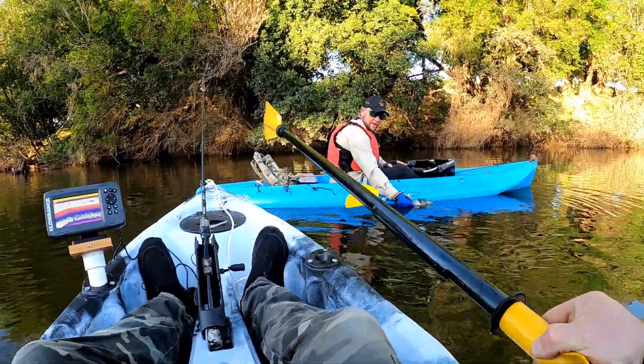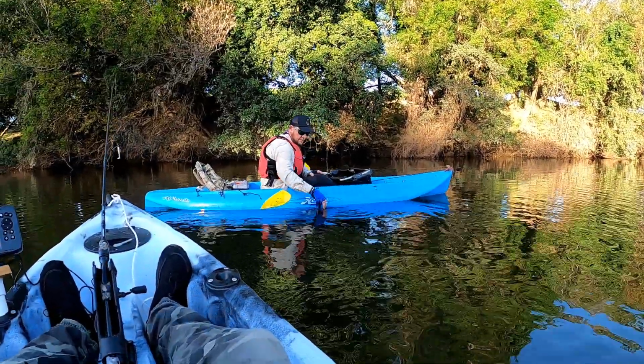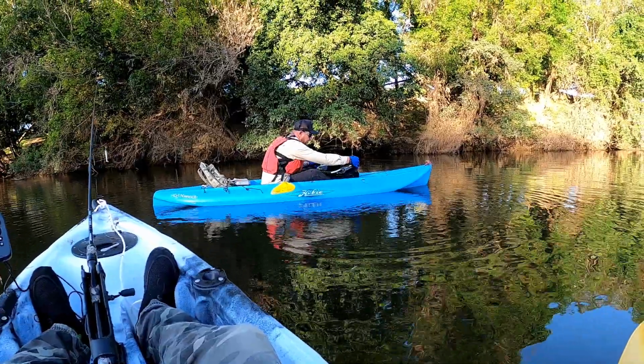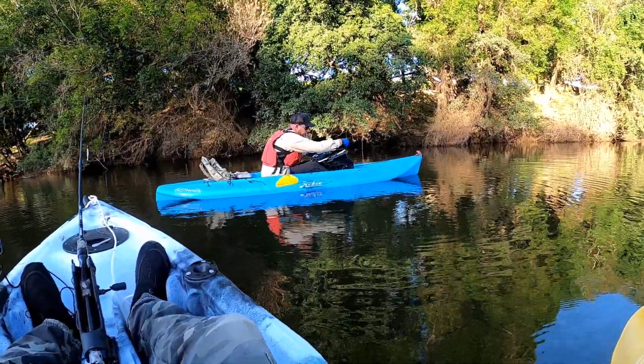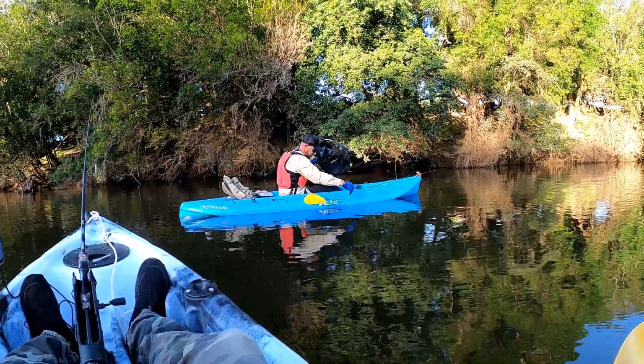Keep away from me. Keep away, COVID. Cool. Very good. I'd appreciate if you catch it a bit closer next time. Yeah, sorry about that. I had to paddle all the way over here. It's a shame to make you come all this way just to see a fish.